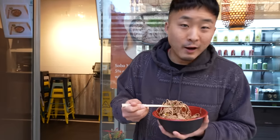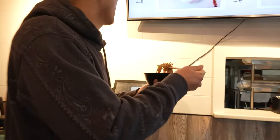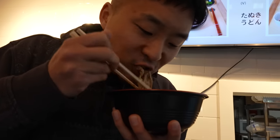In 2022, everybody's trying to make Japanese concepts a little bit less intimidating, a little bit more accessible, and a little bit cheaper. As you can see, you just walk in, you order off the screen. This came out in 5 minutes. Honestly, it's a nice refreshing bowl of soba. Mmm. Great for students.